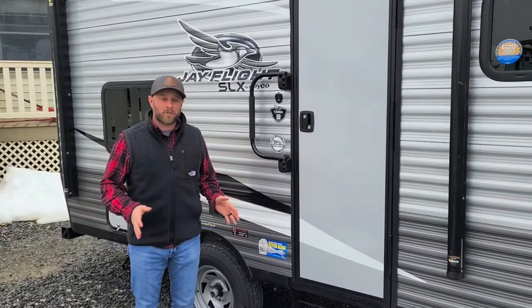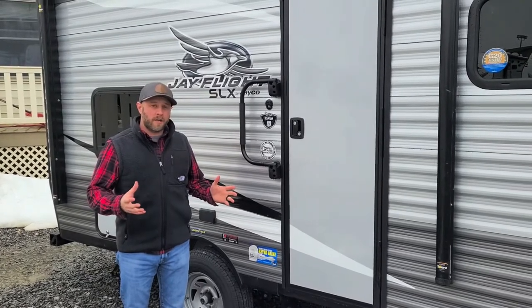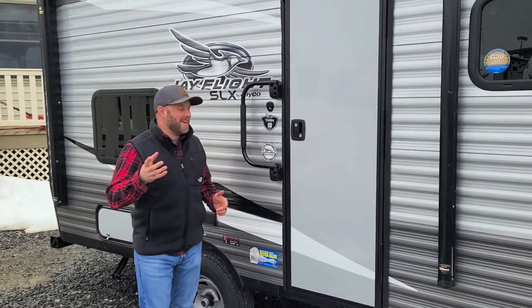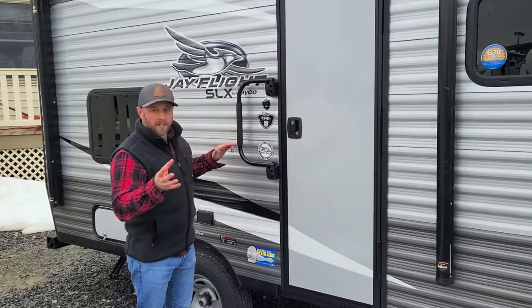So we're going to start with some of the smaller travel trailers here. With Jayco, after speaking with some of the salesmen, go see Keith at Pete's. He was kind enough to help us out on this one. So what we're going to talk about on this one, I'll give you guys some info on the Jayco.